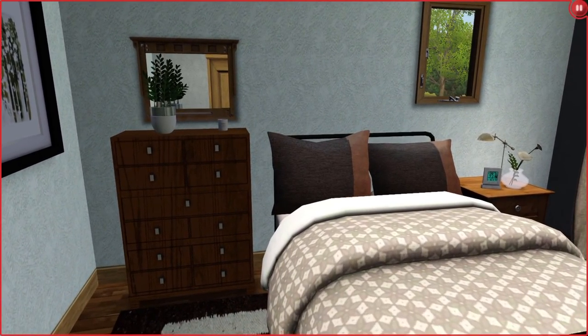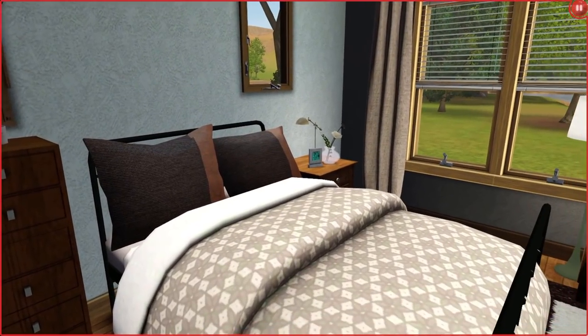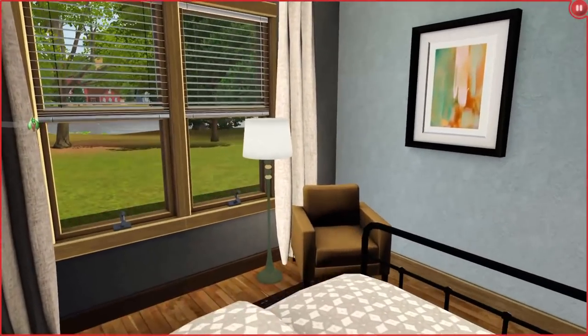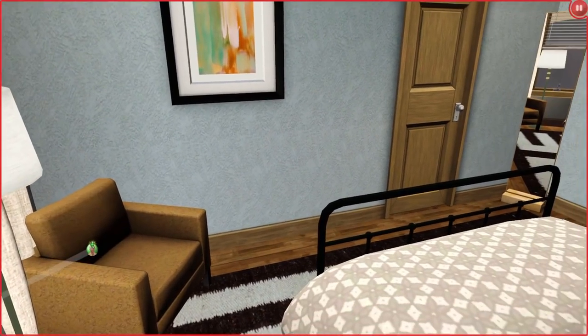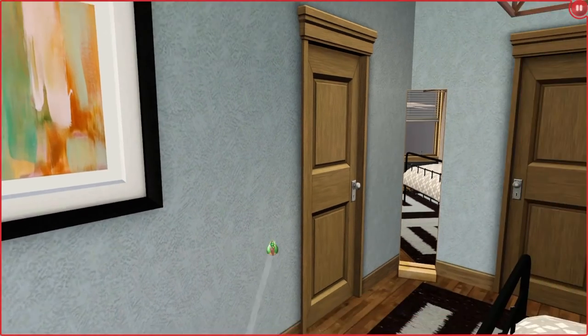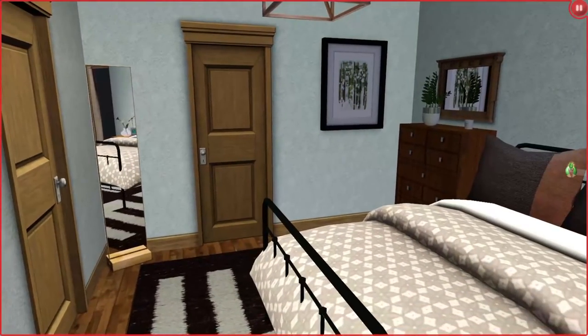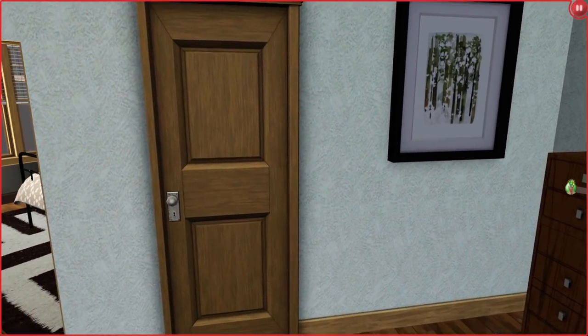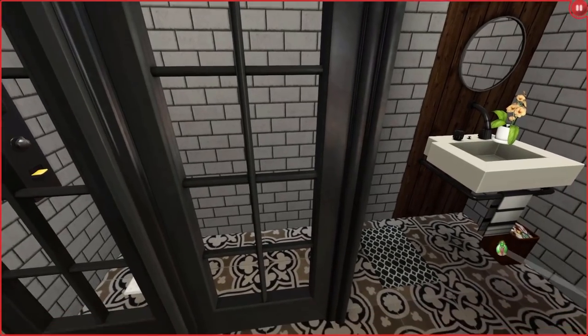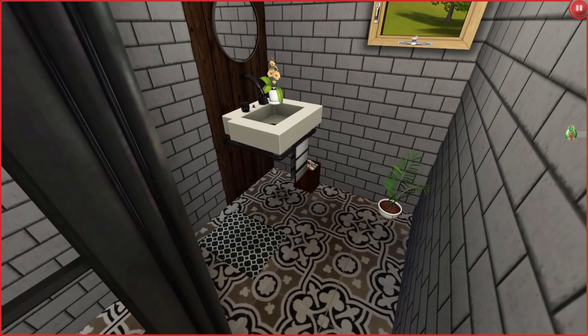She has a cute little dresser right here and a mirror, and then another side table, a little chair for her to sit at if she needs to or to read in, and then just some artwork. I based the color scheme off of this artwork, which I thought was really pretty. And I feel like Coletta would have lots of really nice artwork in her house because she's an artist, so that'd be really important to her. Then we have her private little bathroom right here for Stella.